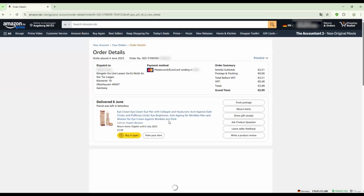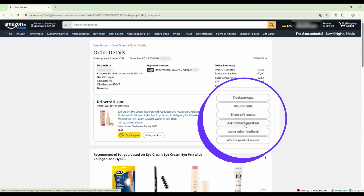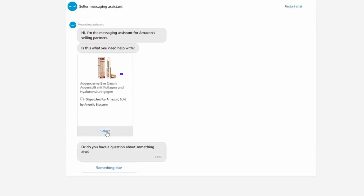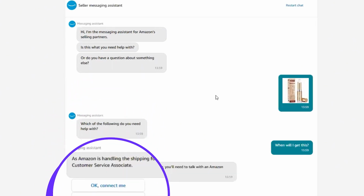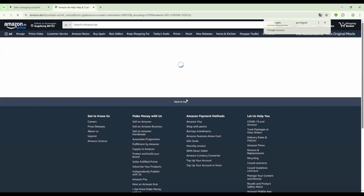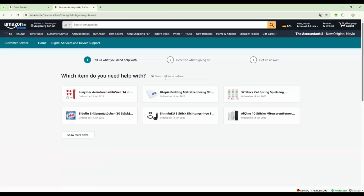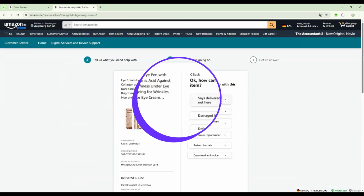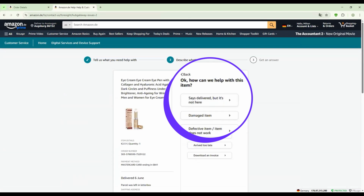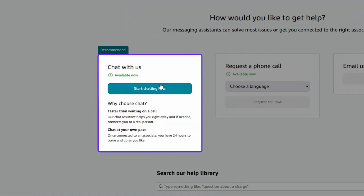First, go to your orders in your Amazon account to find the order, and then you click Ask Product Question. You confirm the product by clicking Select. You choose When will I get this? And then you click OK, connect me to start a chat. On the next page, you click Help with a different item. All right. And then you paste the Amazon order number, select the product, and then choose It shows as delivered, but it's not here. And then you click here, I need more help. Then you choose Start Chatting Now.